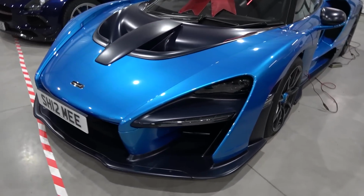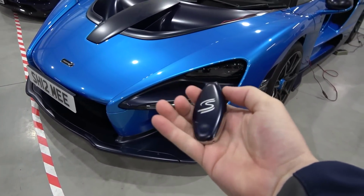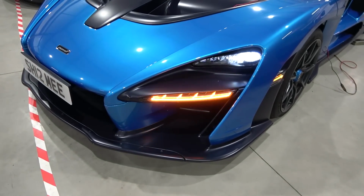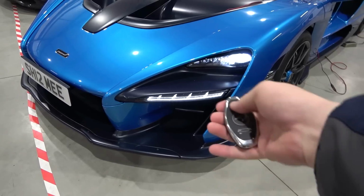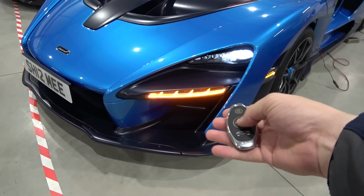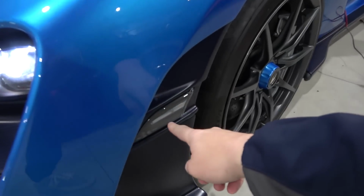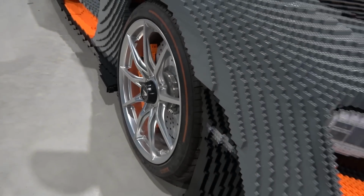Back from the outside again, I want to show you a few things on the actual car. I've got the key just here with that Senna logo. If you unlock it, you can see the way you get that swipe on the indicator lights again, exactly as we've seen, same with obviously locking it. But even details like here, the little indicator reflector is there, again with the clear Lego bricks over on the LEGO McLaren Senna as well.